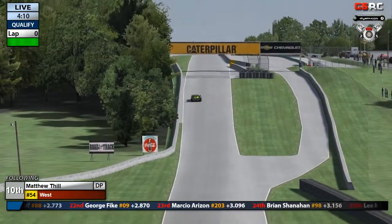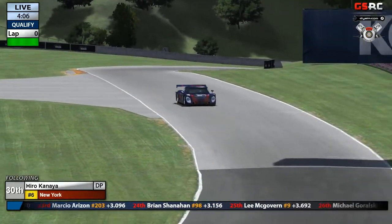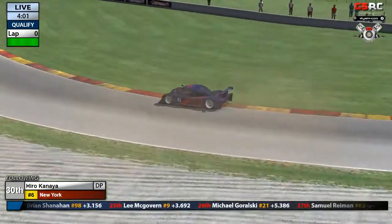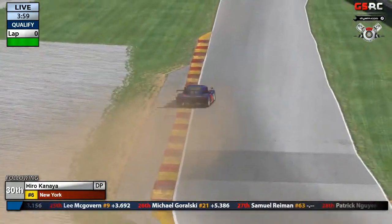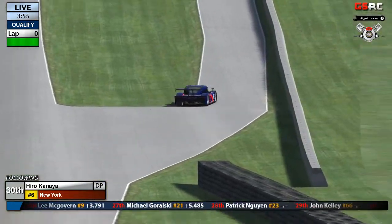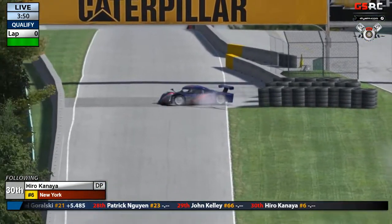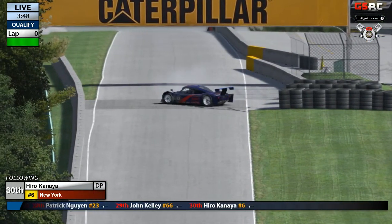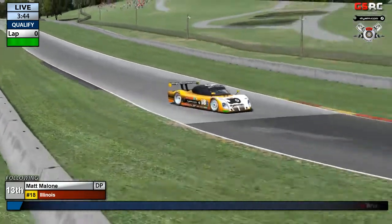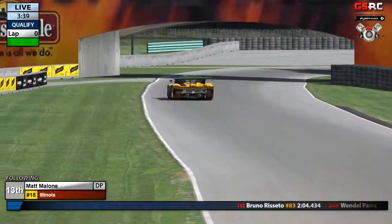Yeah, he's been kind of notorious for really making it a popular strategy and making it work, we have to say. So we'll see if anybody decides to try and make that run by themselves for as much of the race as they can. As we watch Hiro Kanaya on the screen, he's another back marker usually, and he actually dips into the pits and spins and manages to find the tire barrier. So that was an interesting maneuver, but let's switch over to Ruben Velasco, and actually Matt Malone, excuse me, we've got on screen right now.